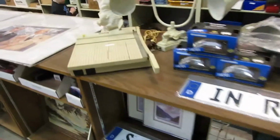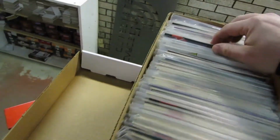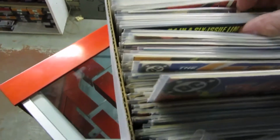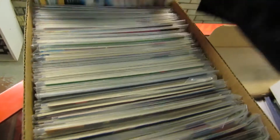Yeah, so we got a lot of cool stuff. But today is special. We do have a collectibles auction. So we have comics. This will be closed at the end of the auction. Let's turn them around so we can actually see them. Hawk and Dove, Legion, what do we got here? Steel Grip, I don't know what's in here, all kinds of stuff right here.